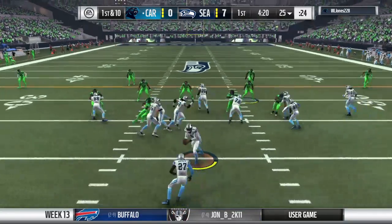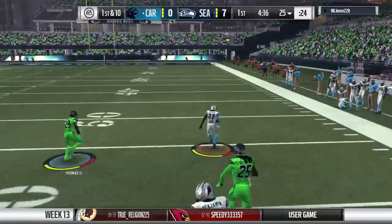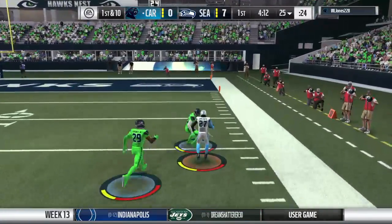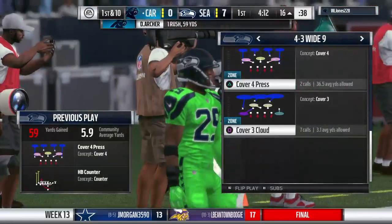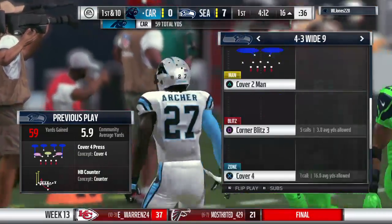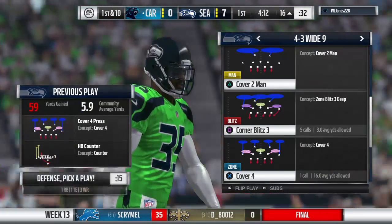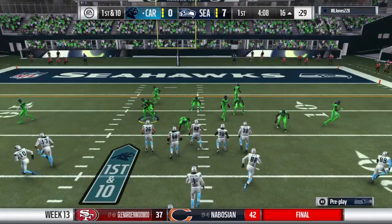They'll come out in the pistol, and they'll go ground game here with a tailback. And a cutback to the sideline. A big play there for Carolina, 59 yards. When we sat with the coaching staff a couple of days ago, they said attacking that defensive look with a run was something they wanted to do, and it was effective.